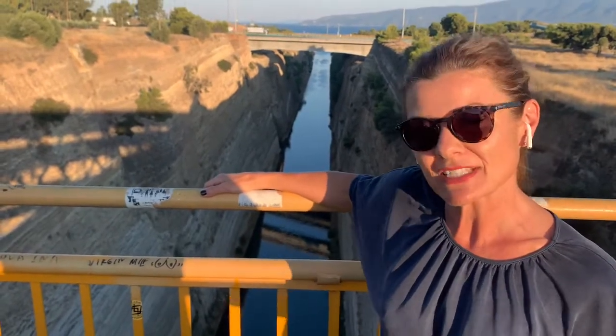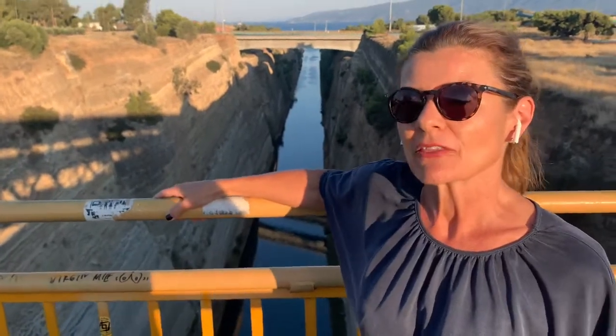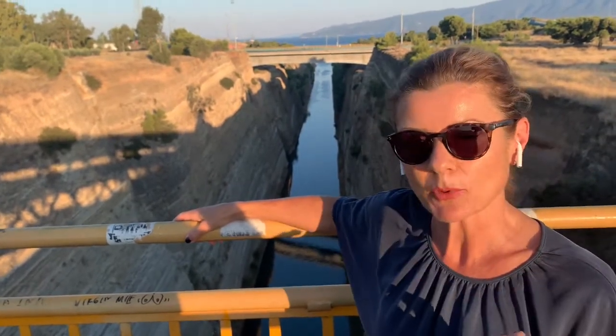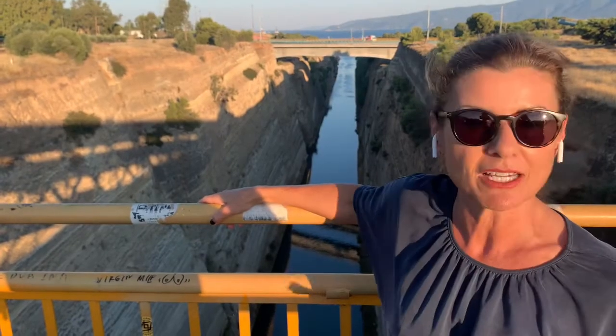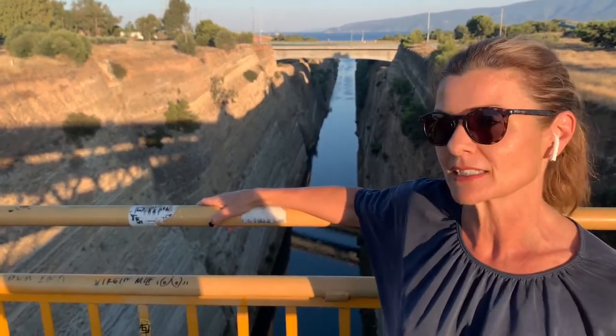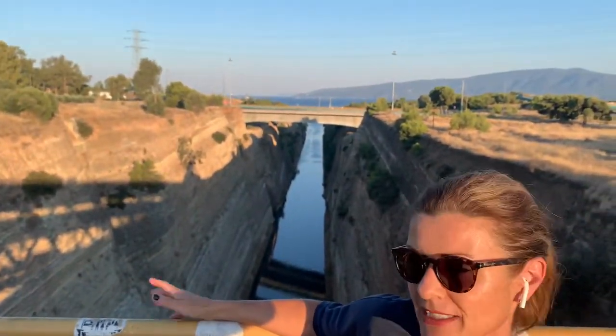We have to go back to the 7th century BC, when the tyrant of Corinth, Periander, thought that it might be a good idea to cut this canal, to facilitate ships who, up until that point, had to go around the Peloponnesian Peninsula to go from the east coast of Greece or from the Aegean Sea to the west coast of the Ionian Sea. That trip was about 700 miles long, and it was a very dangerous trip. So this canal would save quite a lot of time for ships making the round of the Peloponnesian Peninsula. But it was unfeasible at that point to create this canal.